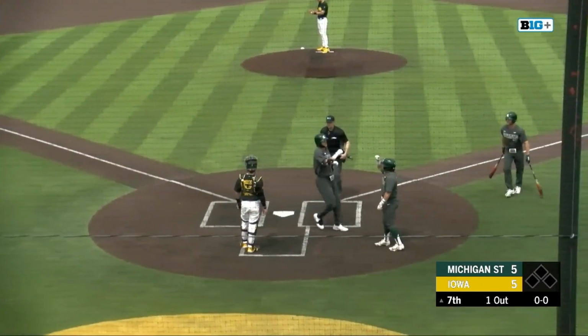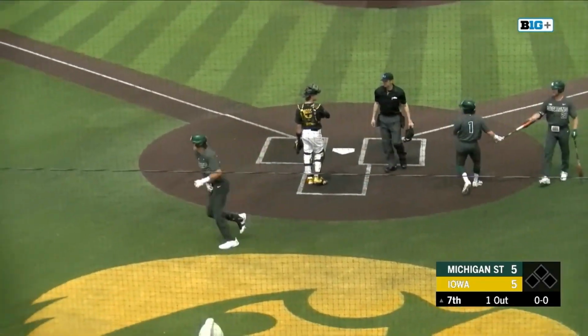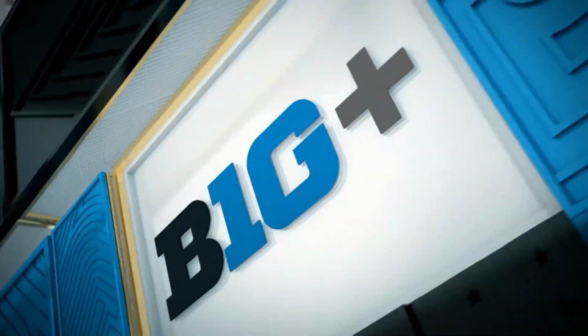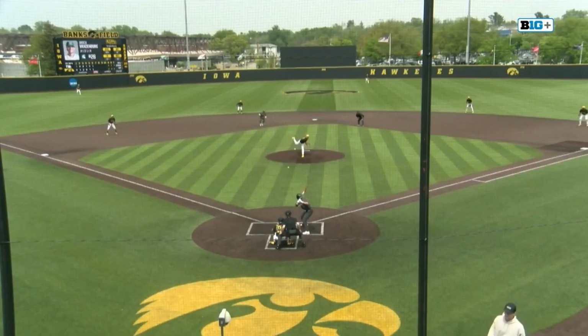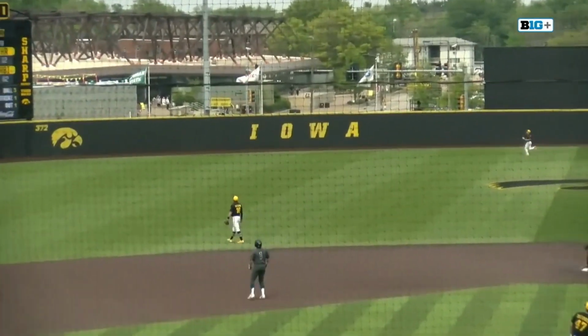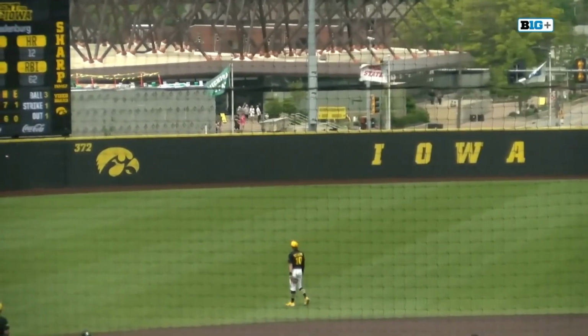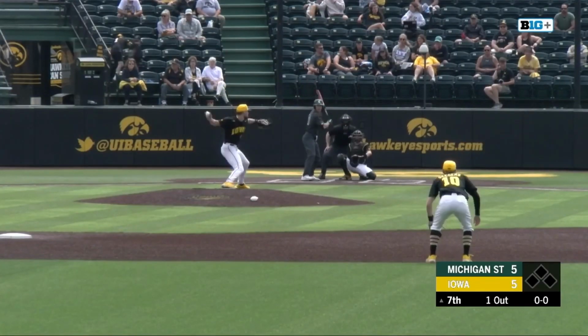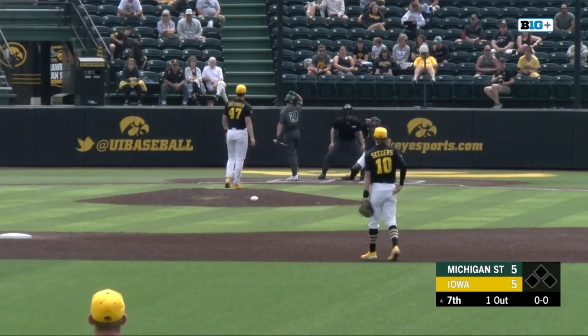Tried to get it over the scoreboard and just missed. 13th home run of the season for the Big Ten's batting average leader. We are tied at 5 in the top of the 7th. Spartans, the right fielder, Jack Frank. Opposite field for Vredenberg. Here is Frank now.